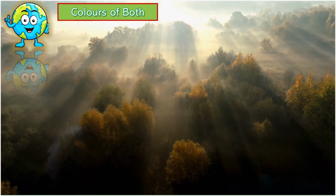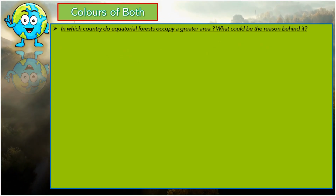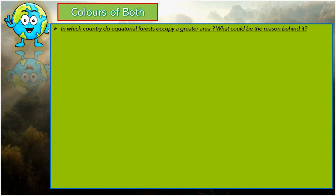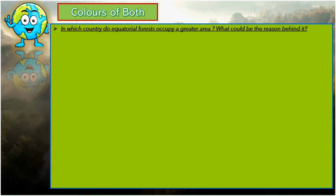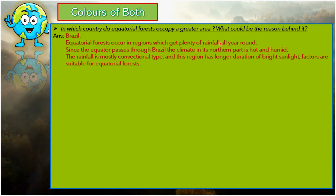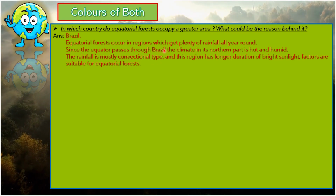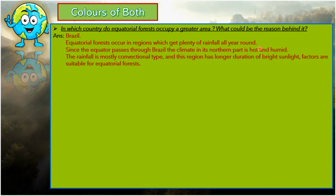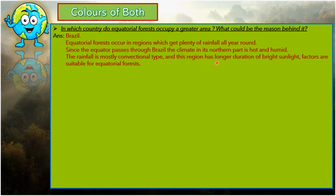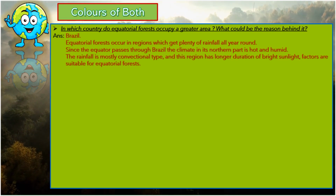We now move on to page number 34 of our textbook, in which they have asked us some questions. The first question: in which country do equatorial forests occupy a greater area? What could be the reason behind it? The country is Brazil. Equatorial forests occur in regions which get plenty of rainfall throughout the year. The equator passes through Brazil, so the climate here is hot and humid. Hence this region receives convectional rainfall, and also longer duration of bright sunlight. These are the factors suitable for equatorial forests.